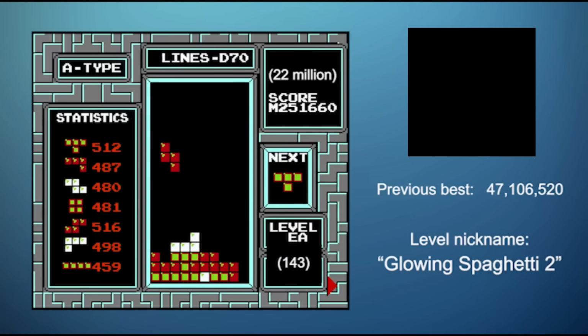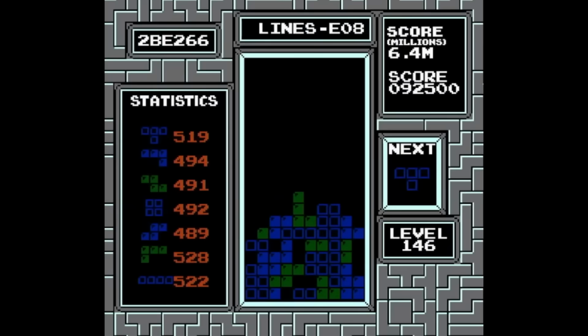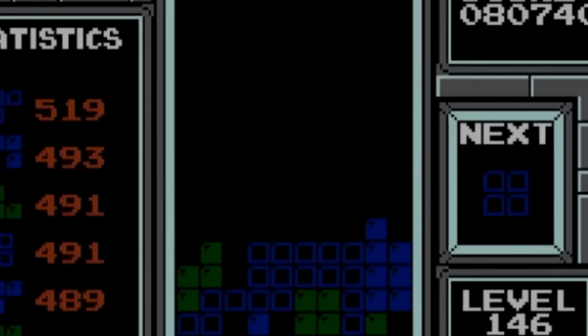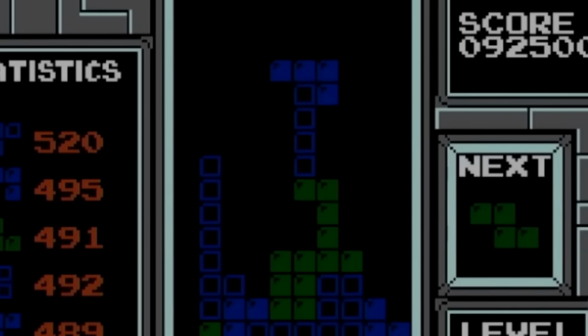Programmer Greg Cannon went through all the glitched colors and assigned nicknames to them. Level 146 got the nickname Dusk. And sure enough, Dusk was the level that took Eric out. He couldn't see the pieces anymore. He probably could have gone a lot longer had it not been for this level, but it marked the end of his 6.4 million point game.